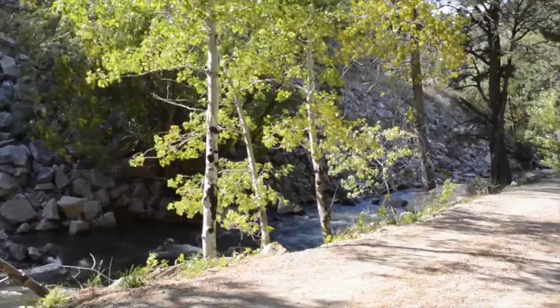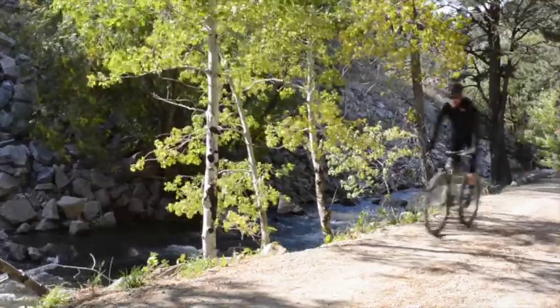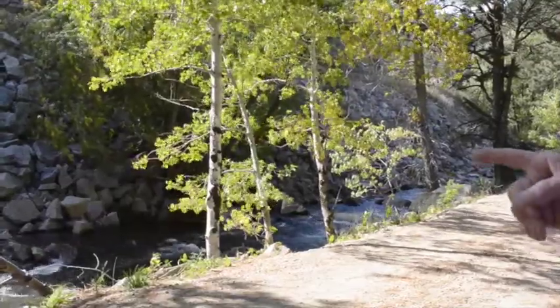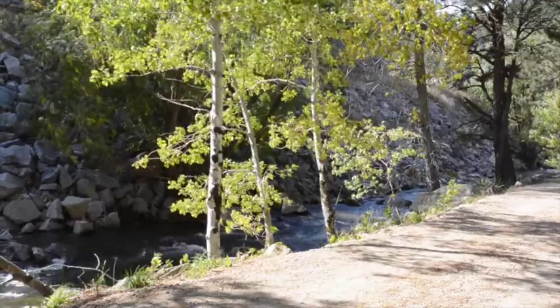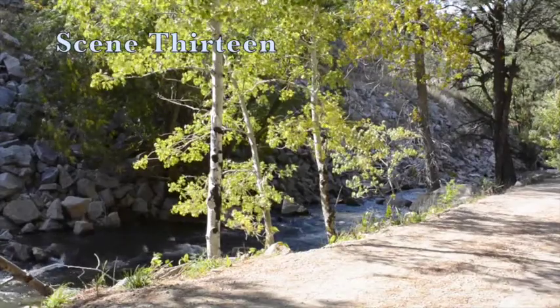This is Site 13. I always love these aspens because it always feels like they're having a little conversation. The aspen that I painted, the primary piece in the painting, is to the left here, and it was taken down by the flood.